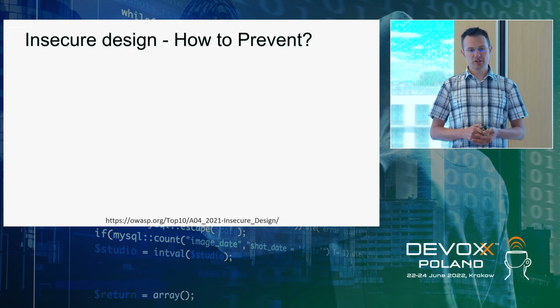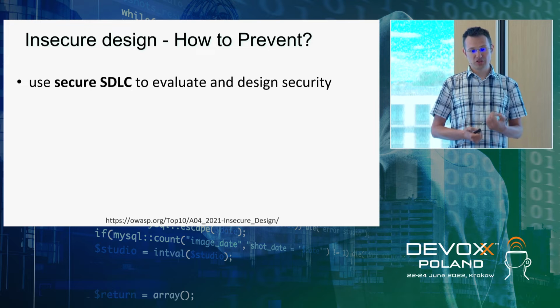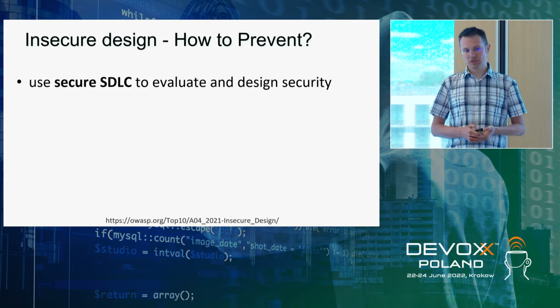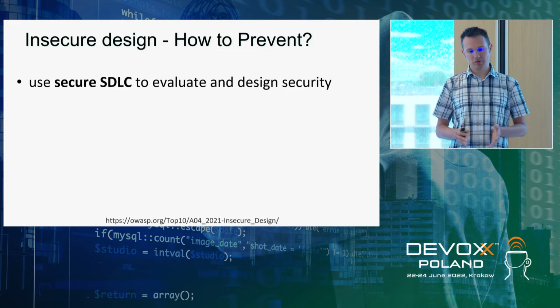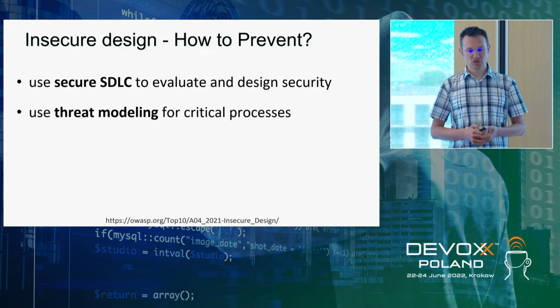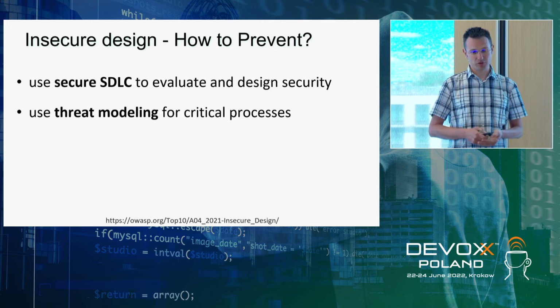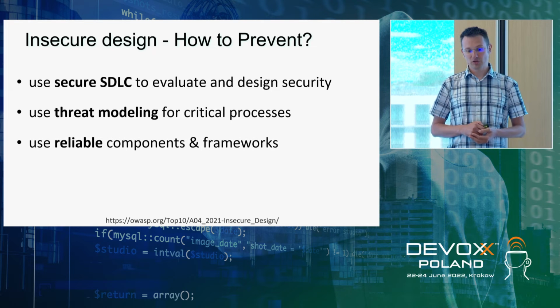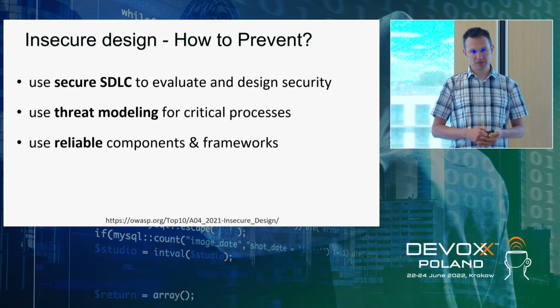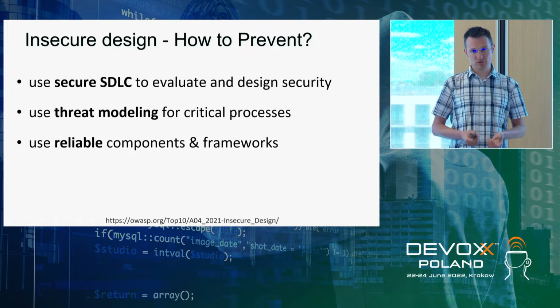How to prevent insecure design? So first of all, it would be a great idea to use a secure software development lifecycle to evaluate design and security. Yet, it's very hard to do because you would need security people at every step of your software lifecycle. Use threat modeling, especially for critical processes. In my opinion, that should be done in every project. Use reliable components and frameworks. There's no point to reinvent the wheel. Use something which is proven, which is tested, which gets upgrades.